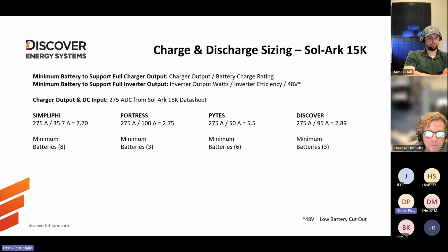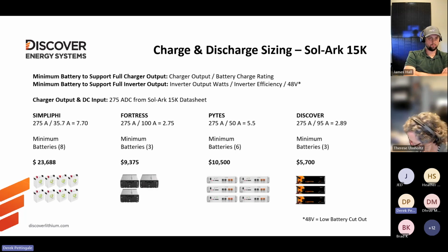That all costs money, and designers like to avoid costs in their products. So we'll see quite a bit of difference here. We can see that the simplified battery has a very low continuous rating, therefore requiring more batteries. Fortress, not so bad. Pytes, again, they have a low current BMS in there, so a number of more batteries are required to support that. I think that's the theme here. It's going to drive system cost upwards in all cases.